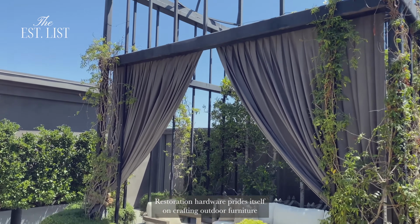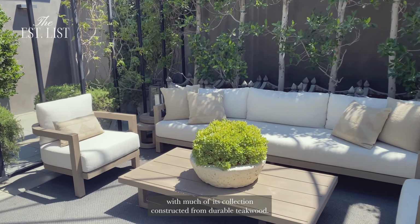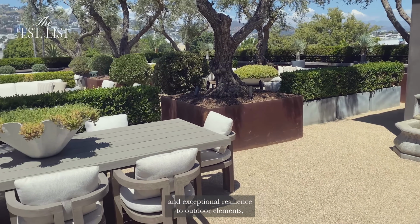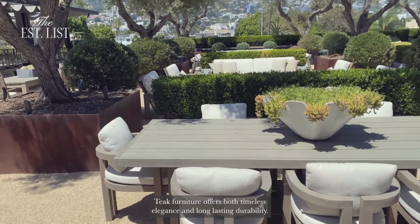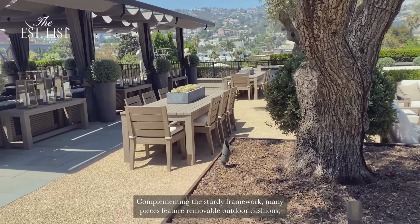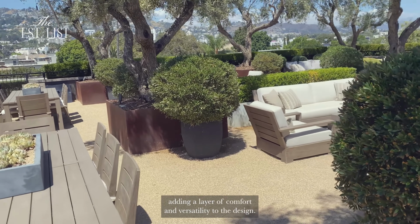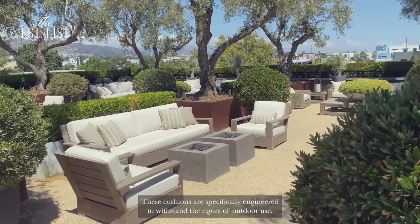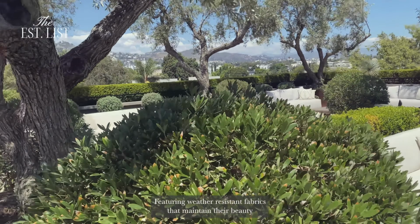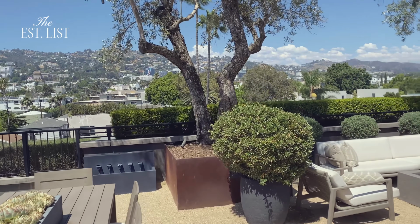Restoration Hardware prides itself on crafting outdoor furniture that stands the test of time, with much of its collection constructed from durable teak wood. Renowned for its natural beauty and exceptional resilience to outdoor elements, teak furniture offers both timeless elegance and long-lasting durability. Complementing the sturdy framework, many pieces feature removable outdoor cushions, adding a layer of comfort and versatility to the design. These cushions are specifically engineered to withstand the rigors of outdoor use, featuring weather-resistant fabrics that maintain their beauty, even after prolonged exposure to sunlight and moisture.